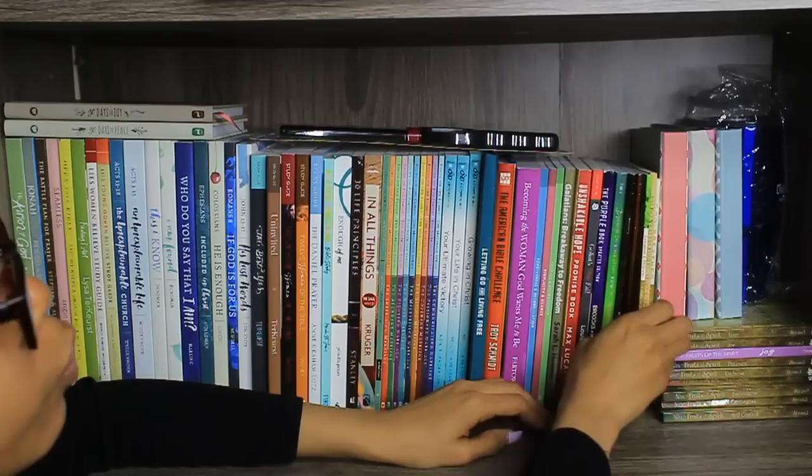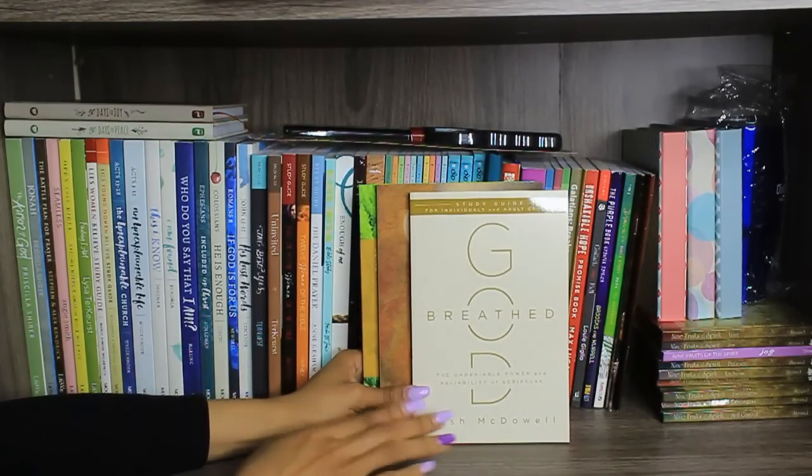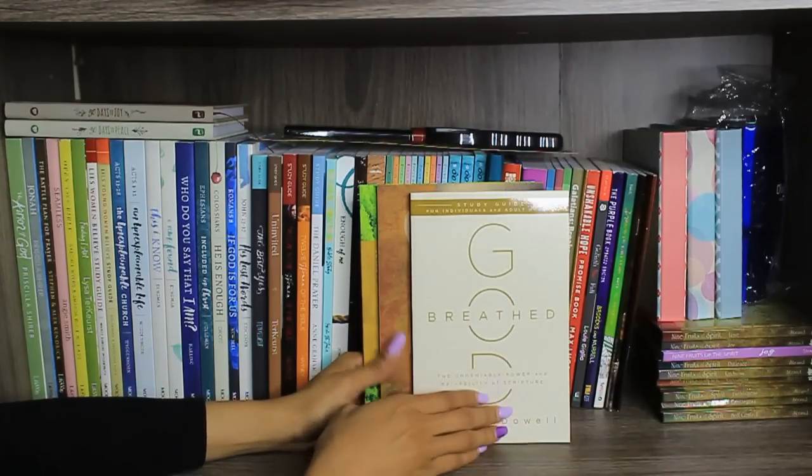And then we have some more. So we have God Breathed by Josh McDowell. This goes to the actual book. I don't own the book, so I need to get that.